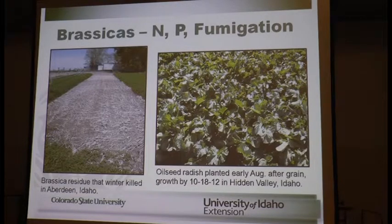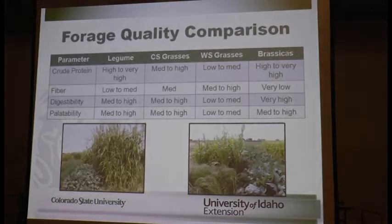Develops very quickly, grows very quickly. So when you're planting later in the season, that late summer, early fall time period, there's a pretty significant amount of growth on some of the species like the radishes. Right, next slide.